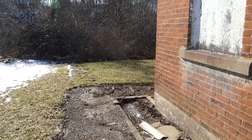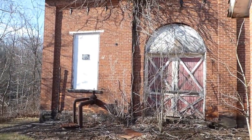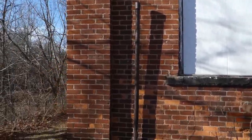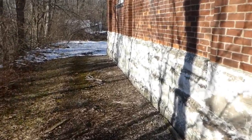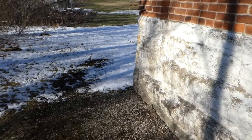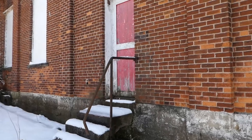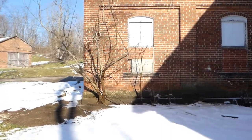It's like a service building of some kind, maybe. Trespass and keep out. Well, we're not going to go into the main building if we don't have to today. We may come back on a return voyage, though. This might have been at one time.